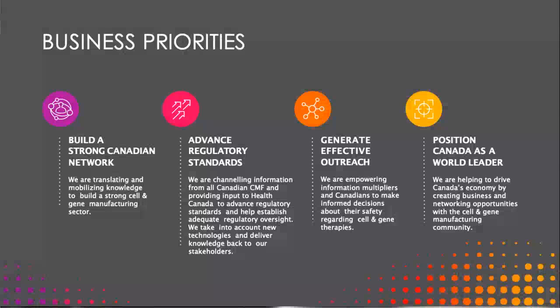The first is to build a strong Canadian network. We'd like to do that by increasing best practices and creating a common seal of quality, or common quality standards, across the country. We want to increase collaboration and break down silos between different manufacturing centers.